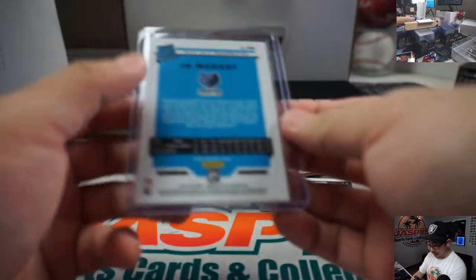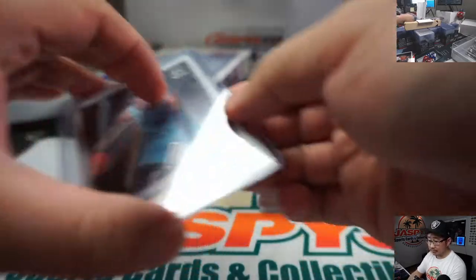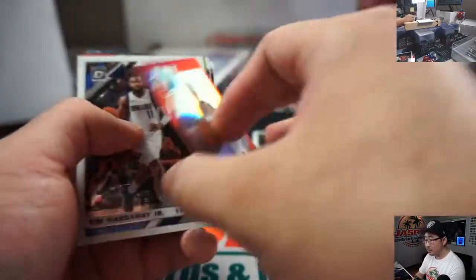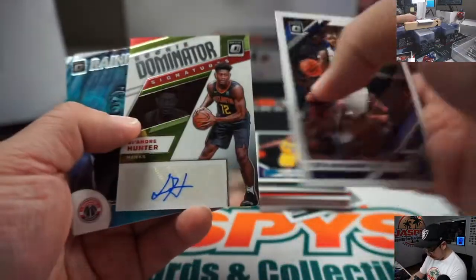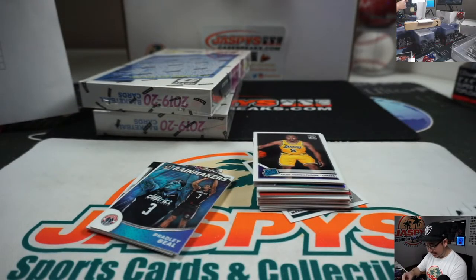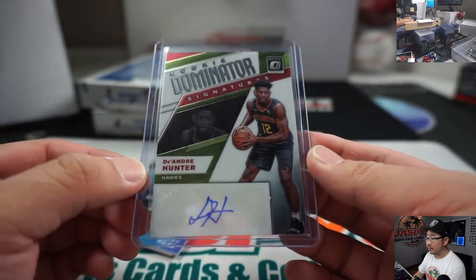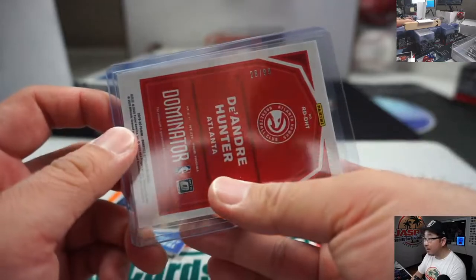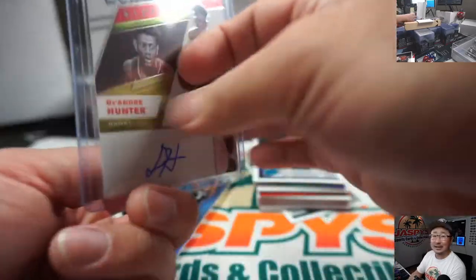Another Ja Morant for Frank. I might want to get one of those graded, Frank. It's Chris Paul to 99. And there's DeAndre Hunter. Goes to EA and the Hawks. Rookie Dominator signatures. And that is 29 out of 99. 26 out of 99.